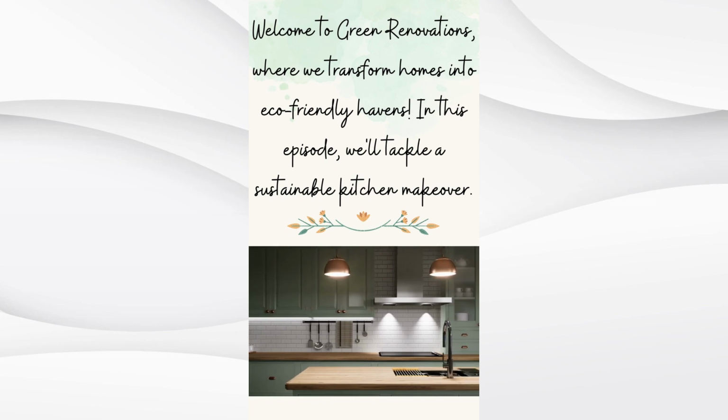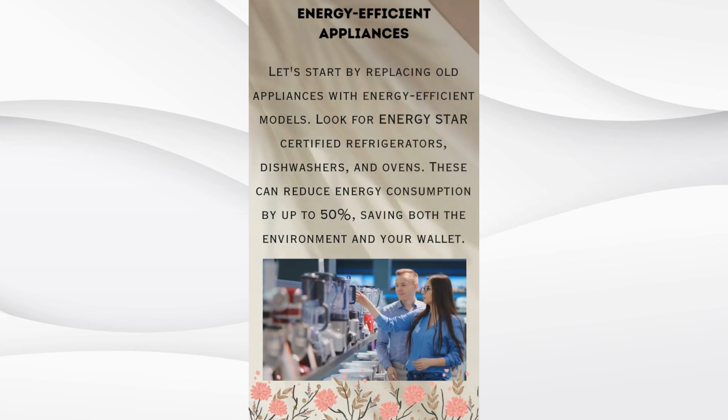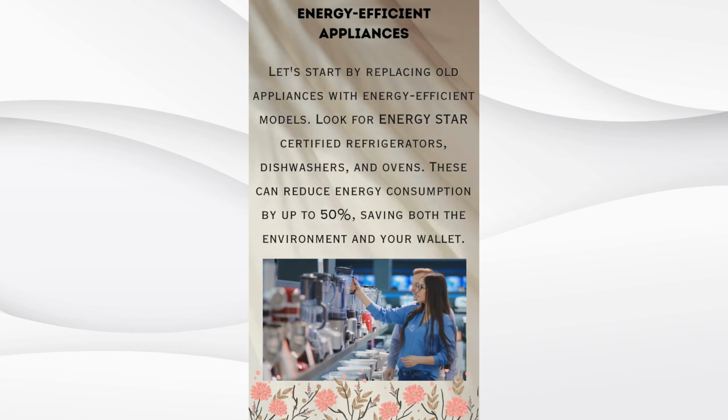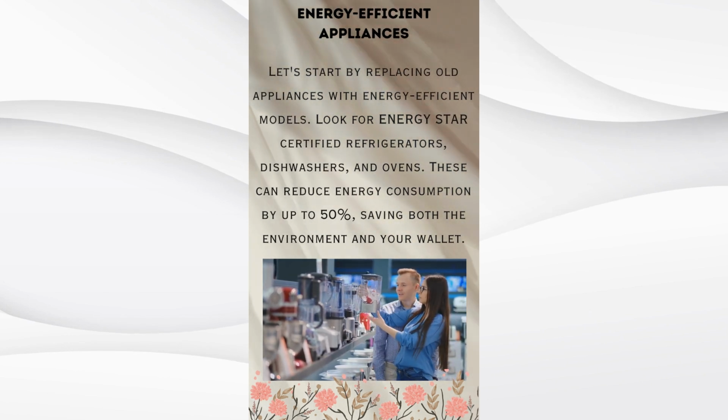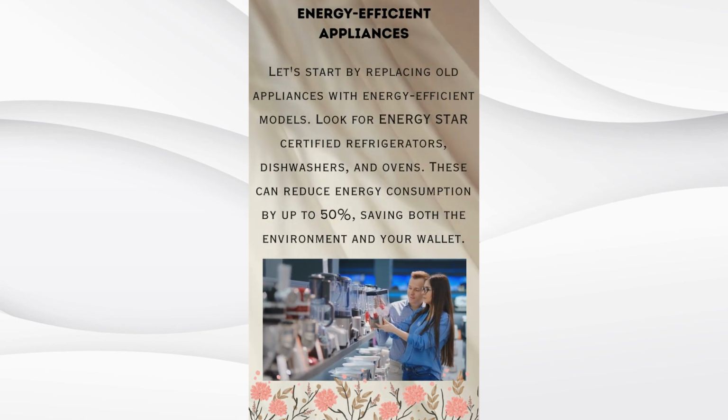In this episode, we'll tackle a sustainable kitchen makeover. Let's start by replacing old appliances with energy-efficient models. Look for ENERGY STAR certified refrigerators, dishwashers, and ovens. These can reduce energy consumption by up to 50%, saving both the environment and your wallet.